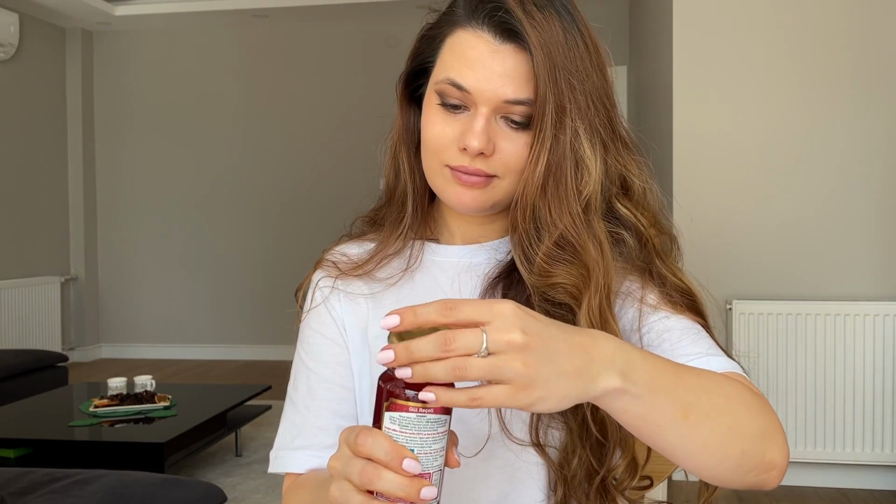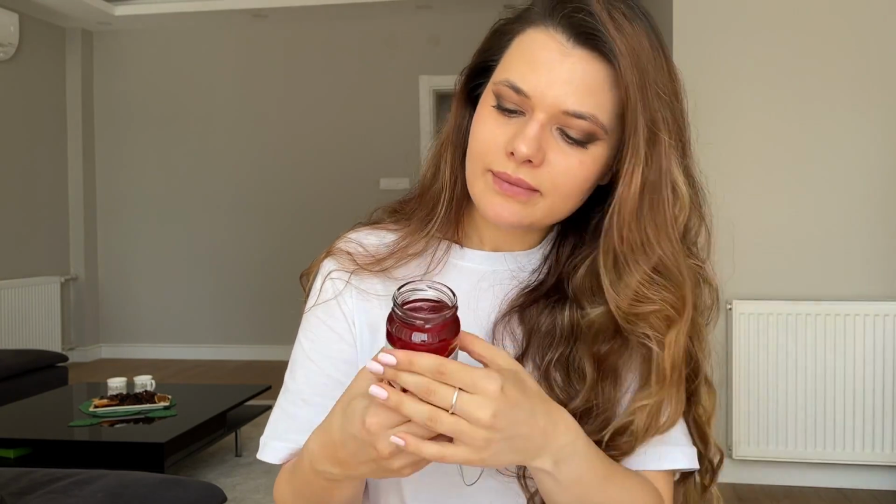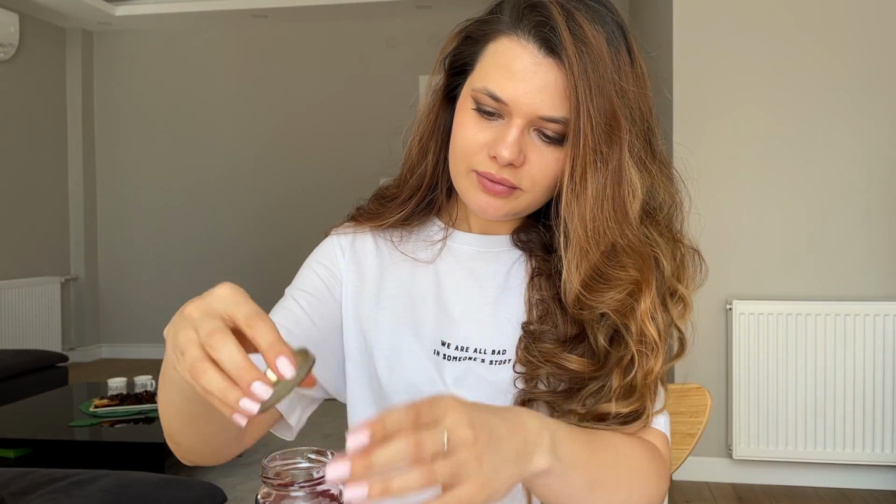Here we go. Oh, interesting. Let's see. Ooh, it's like actual petals. Wow. This is the weirdest thing ever. I've never thought that I'm going to be eating rose petals. I want an actual petal. Wow.